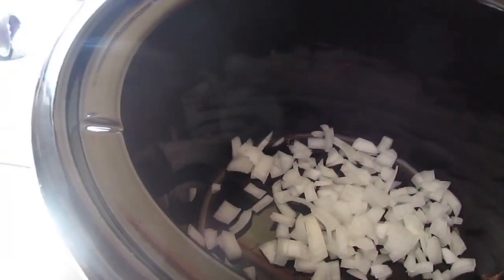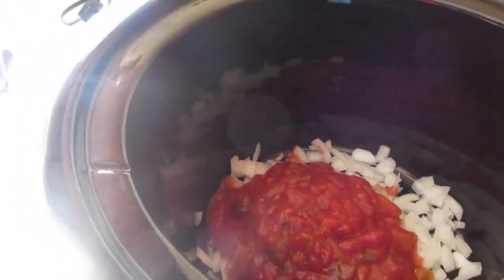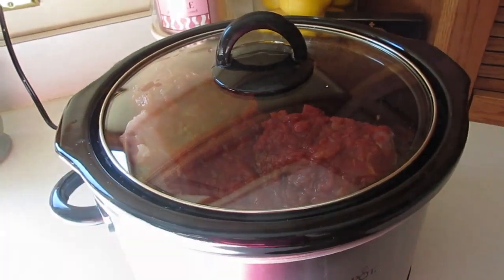So I'm going to start everything in layers. So I put some onions in the bottom. I'm going to put some salsa in. And then I'll put some seasoning in, some meat, and then I'll do another layer on top. So it's all started and ready to go, and then I'll be ready for dinner tonight.